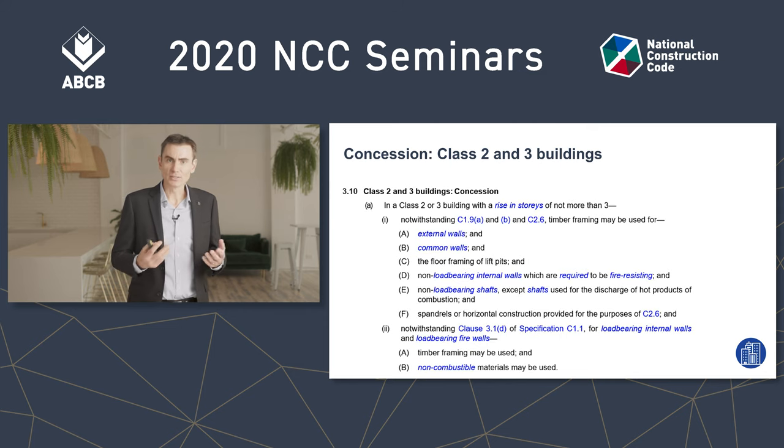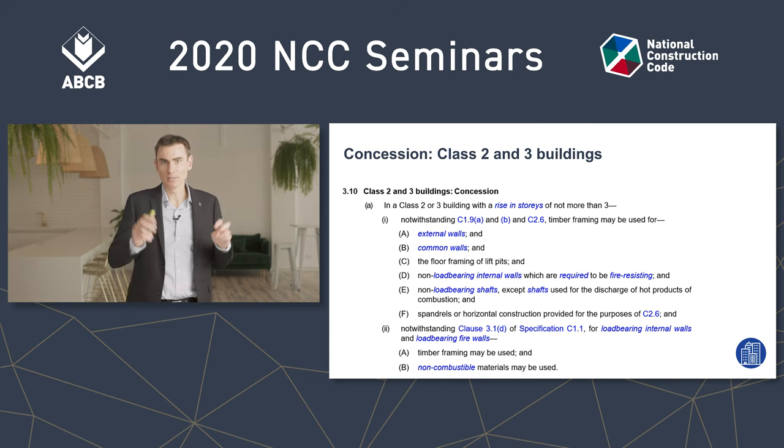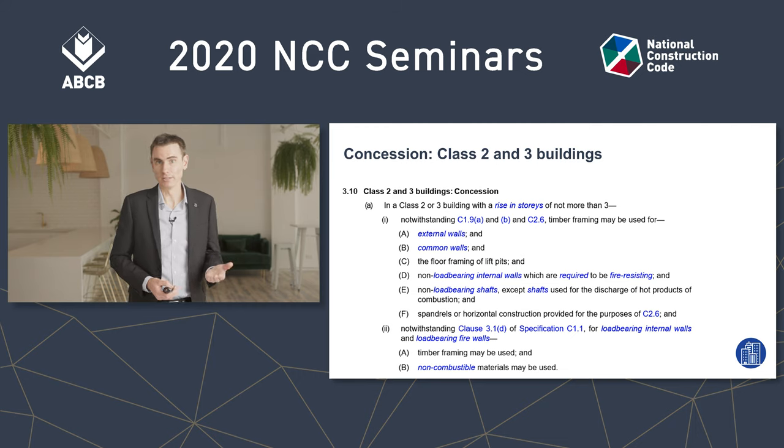So, despite what it says in C1.9A about external walls needing to be non-combustible, you can use timber framing. Or, despite what it says in 3.1D about having to use concrete or masonry, you can use timber framing. Incidentally, because of 2B, also as you can see in this concession, you can use non-combustible framing in conjunction with timber framing, or non-combustible framing all on its own.